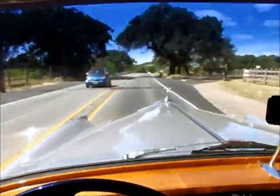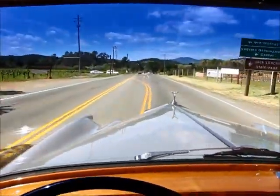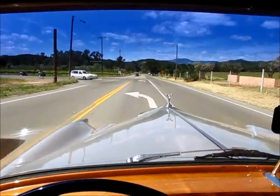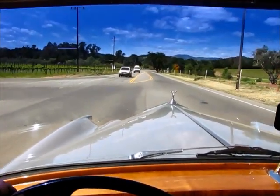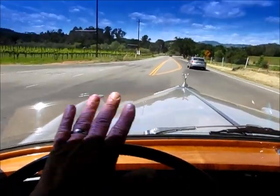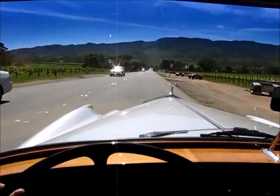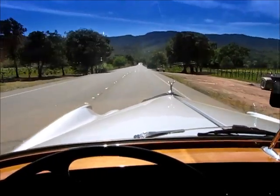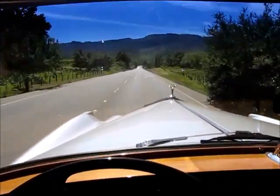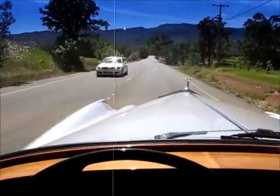We're humming along right now at just under 60 miles an hour. The car's just very smooth, drives straight, very lovely to drive. So, a slight amount of wind noise coming up here, somewhere around this seal. Other than that, she's sealed up pretty nicely.